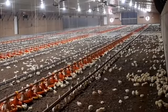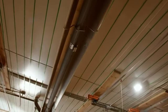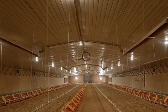Now today, the most common form of radiant heater is the tube heater. They're long tubes, anywhere between 10 and 30 feet long. They tend to be towards the middle of the house so they can heat that floor and a little bit less radiant heat on the outside.